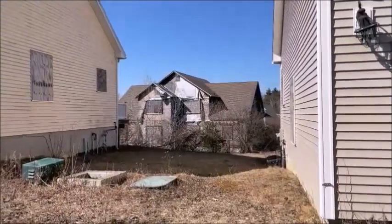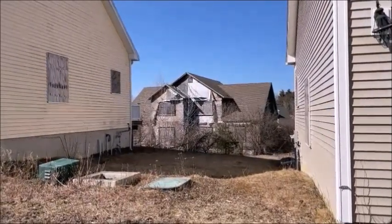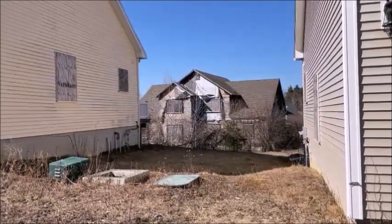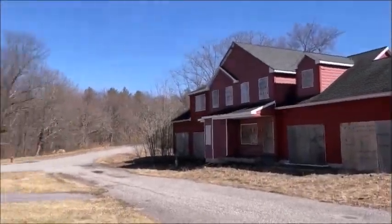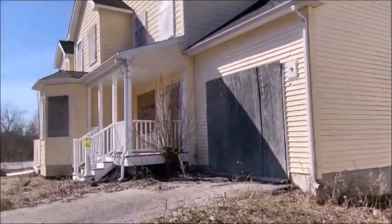That one you could film a horror movie inside of and outside of. That could definitely be used for a horror movie. This entire neighborhood, somebody could film an amateur horror movie here. Who wants to do it with me? Let's do that.